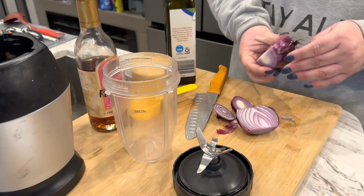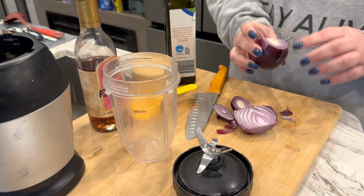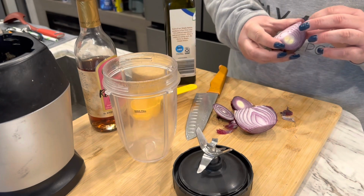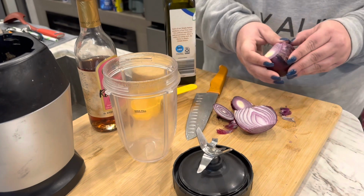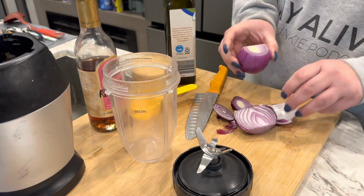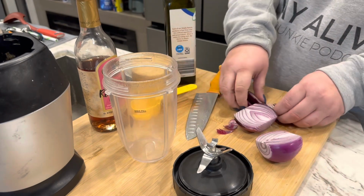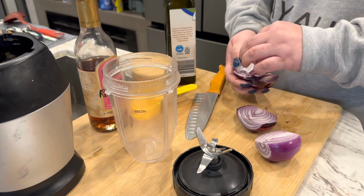So this recipe calls for a half of an onion. I'm gonna use a little bit more than half here because I like the onion flavor. And it calls for half of a small onion. So this onion was pretty small anyway.